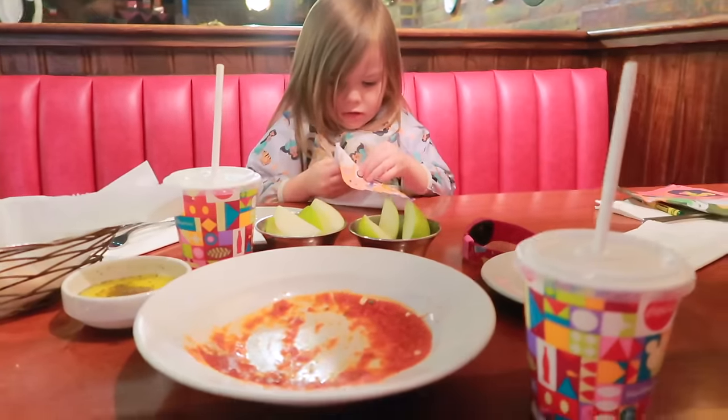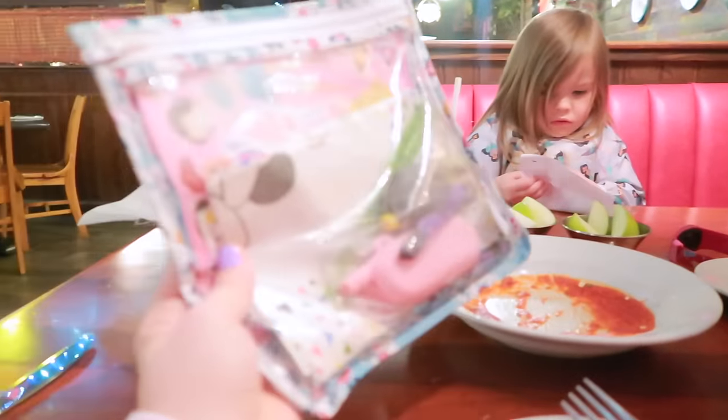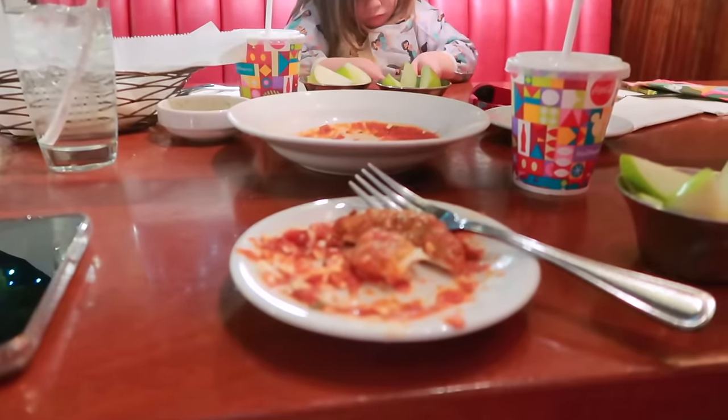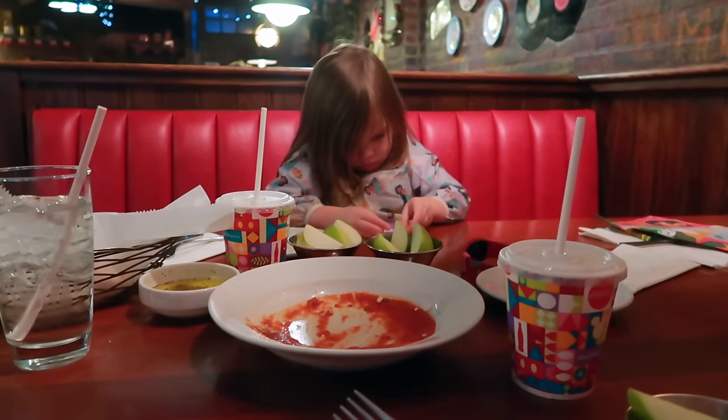I don't care where you're dining, whether it's a dining plan or table service, quick service, whatever, you need a mealtime bag in your diaper bag. I'm literally getting to enjoy my fried mozzarella while they play with stickers. I call that a mom win.